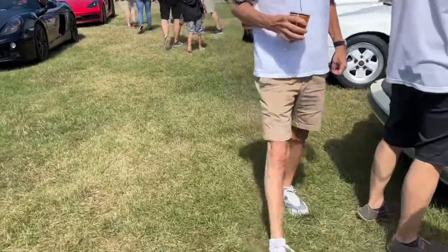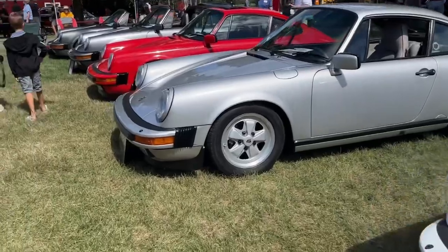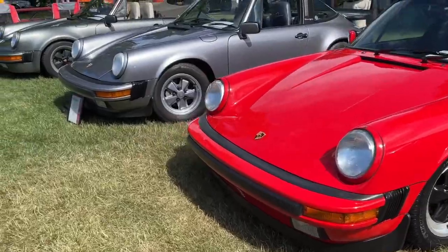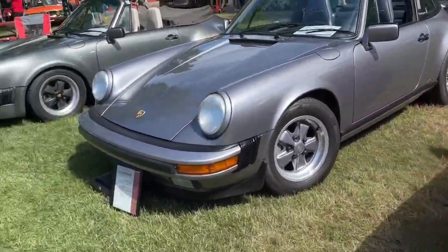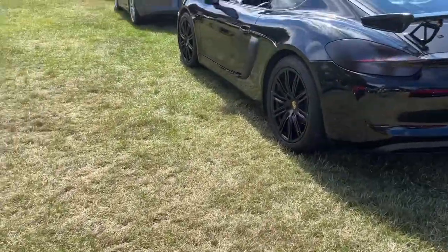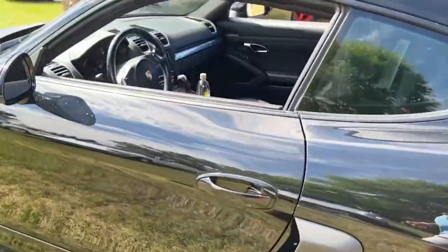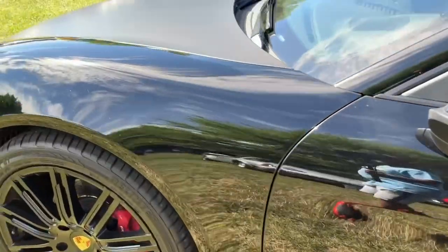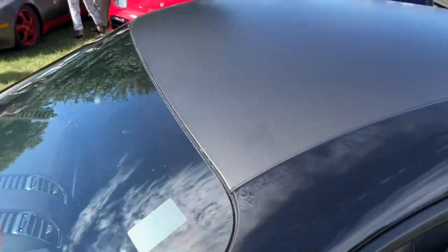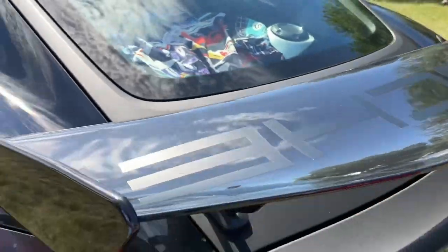I don't know. Maybe I spoke too soon. Look at all this. I might have to make two videos out of this. Wow. Oof. Look at this. Look at this Cayman. Oh, look at this Cayman, guys. Sheesh. Okay, okay. He got the setting on the engine, the setting on the top, and then he got the setting on the hatch, too.